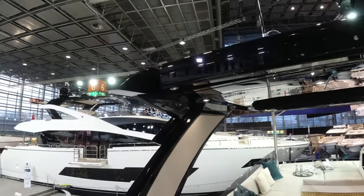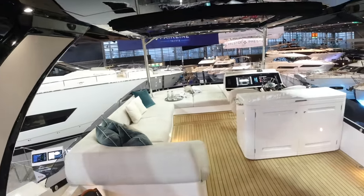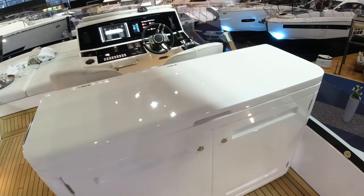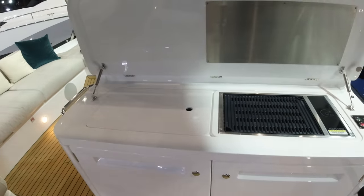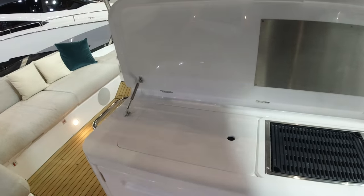There's an electric blind on the back here, which covers the sunbeds when you need it, with a couple of supports to go in place once it's out so you can run with it up. New style wet bar, so easy if you've got crew on board. It's straight at the top of the stairs. They're not having to walk through the guests to get to the fridge and the sink, etc.